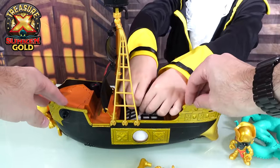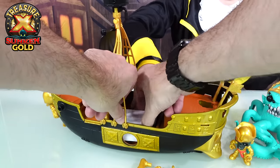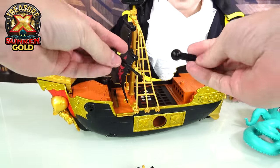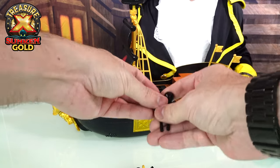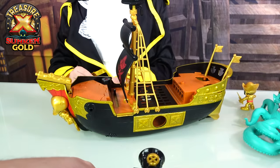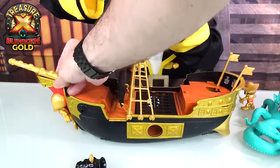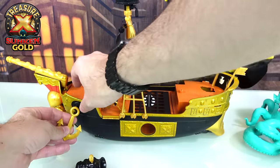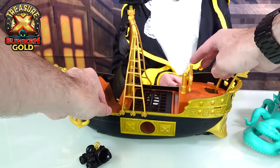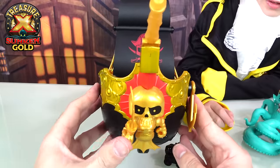And what's in here? It's a cannon. Super cool. And the octopus's eyes are cannonballs. Let's fire! Fire! Let's put the other parts on the ship. The anchor. The steering wheel. The sword goes in front of the ship.